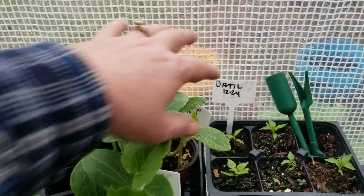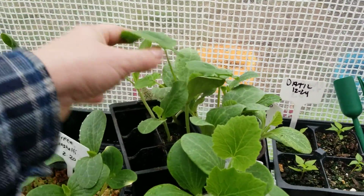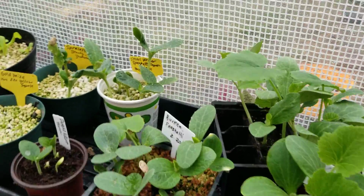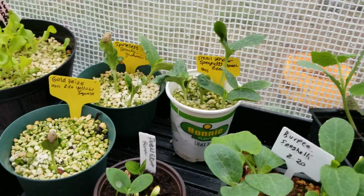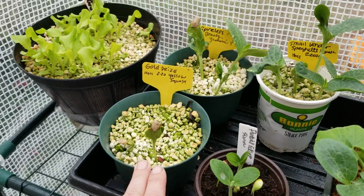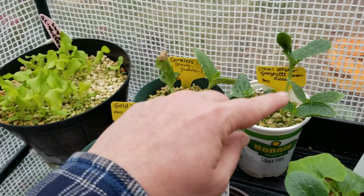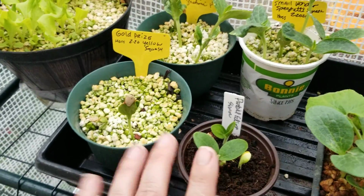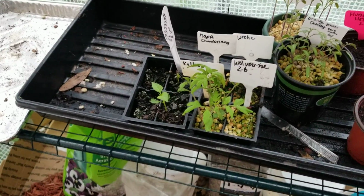So I got some buttercups, some scalloped squash, my spaghetti squash that I saved from seed from the Burpees. And then over here I have my Hoss Tools squash, the Gold Prize yellow squash, the Spineless Beauty, the Small Wonder spaghetti squash, and the Partial Eclipse. So still have those to put out. And then I have just some lettuce, some more tomatoes down here that I have started.